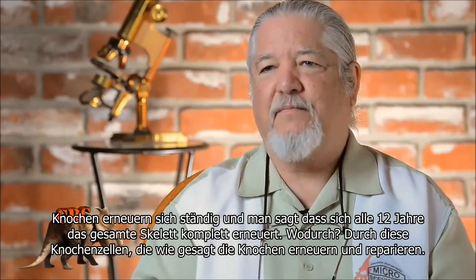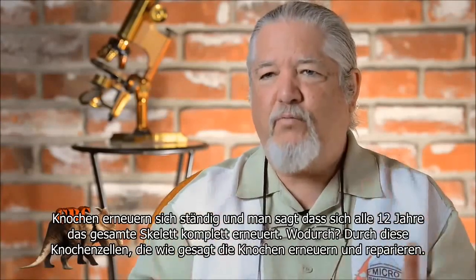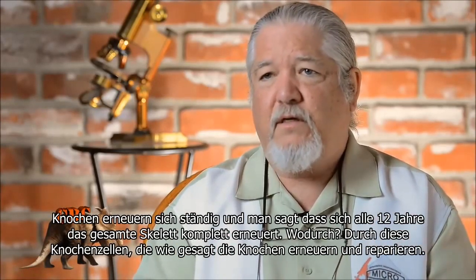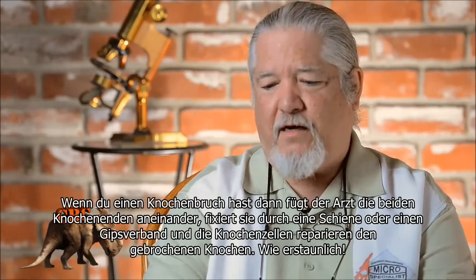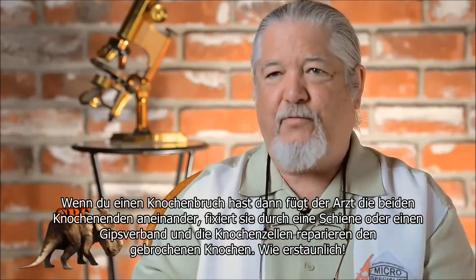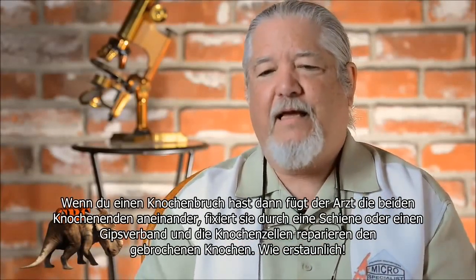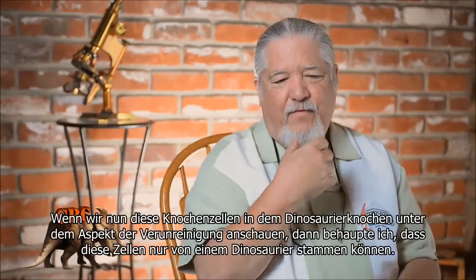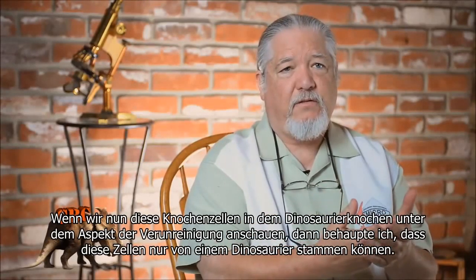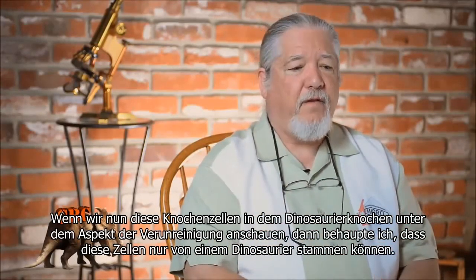It's these bone cells. Fabulous little cells that not only do this bone reshaping and repairing, they'll repair your bones. You get a fracture, the doctor approximates your 2 bones together and puts a cast on you, and what happens? The bone cells get in there and they repair it. They're amazing. Now, if I'm looking at bone cells and their contamination, I contend that these are dinosaur bone cells. People say, no, it's contamination.